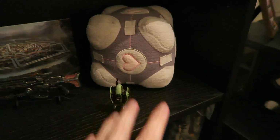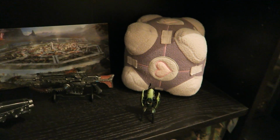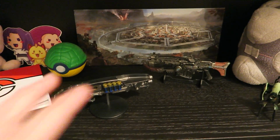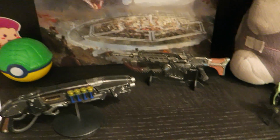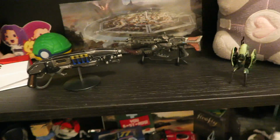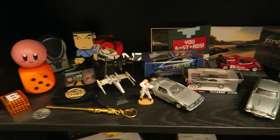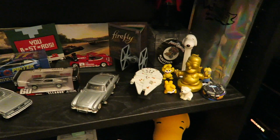We got a bit of a Portal corner here. The companion cube still exists, that was in my old room on the bed for so many years. And then Gears of War in the middle with the guns, the Gnasher and the Lancer from that. So I'll probably build that up as well a bit more.